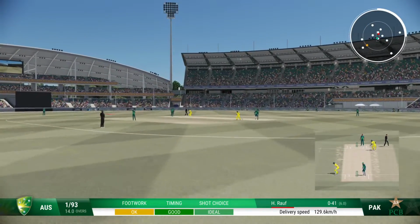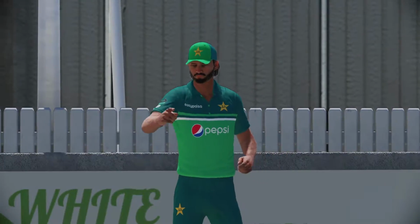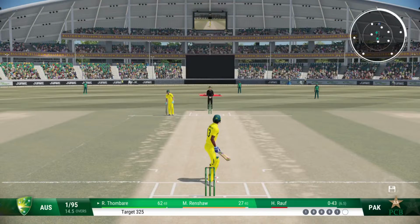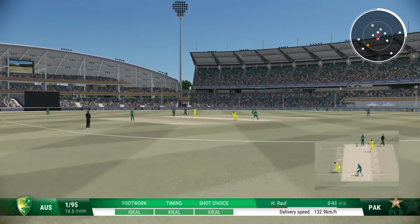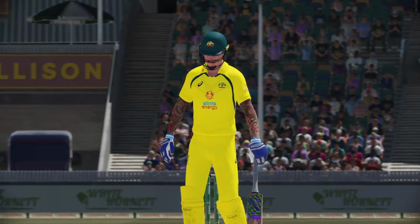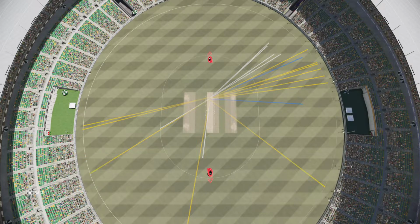Very quick out there, managing to stop it and preventing four runs. Got it behind square on the leg side. Swiveled and pulled away. Good running, just finding the gap, and that allows for rotation of the strike. Keep the pressure up on the bowlers. Three added in that over. Australia are 1 for 96.